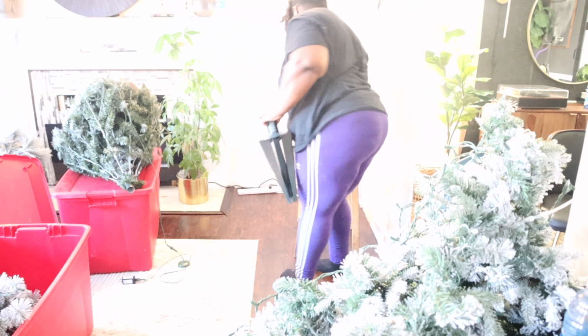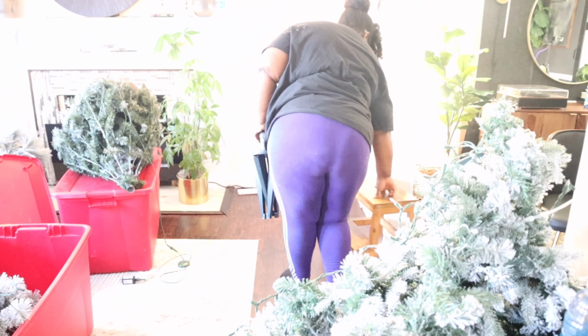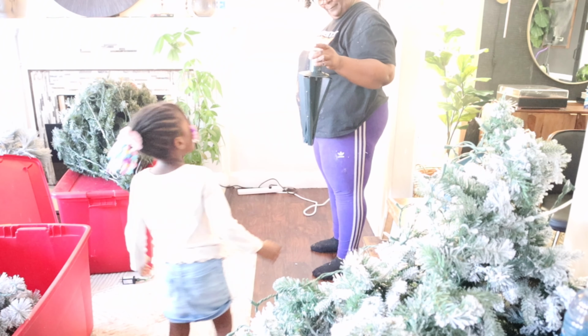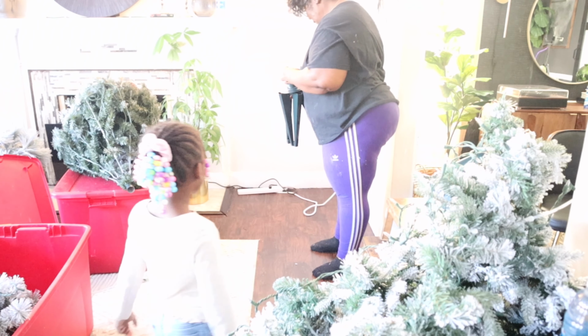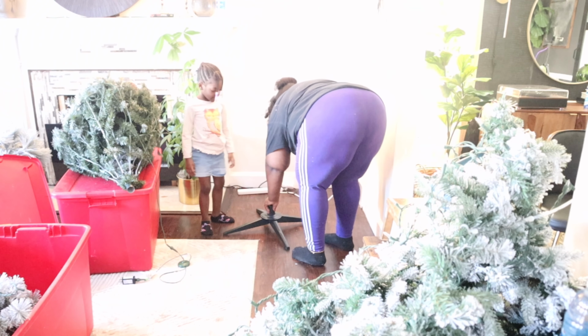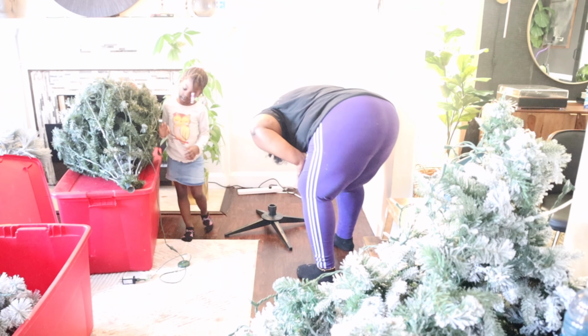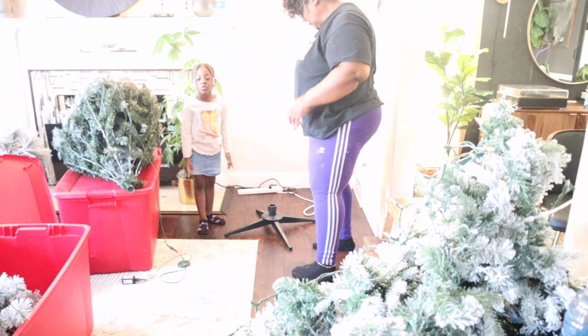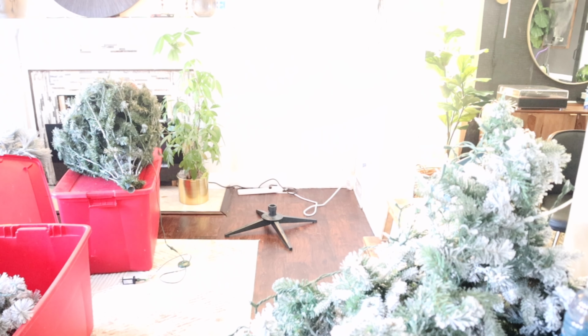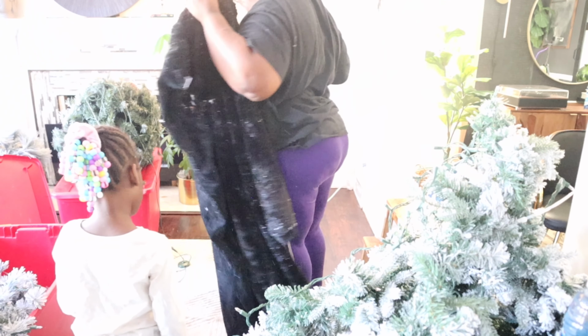I found the tree stand. Let me see what it looks like. So we got to set it up like this, and then we just put it down like that. But I want to put the tree skirt on first. Black tree skirt. Yep, this black. Why is it black? Because my colors are black and gray.